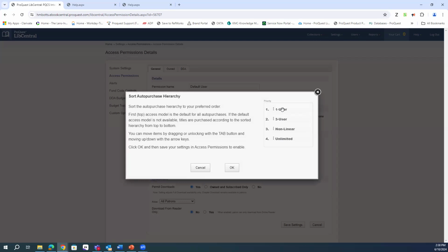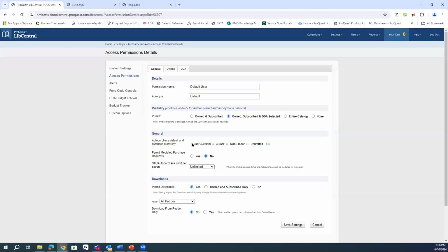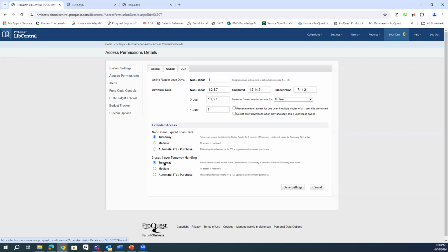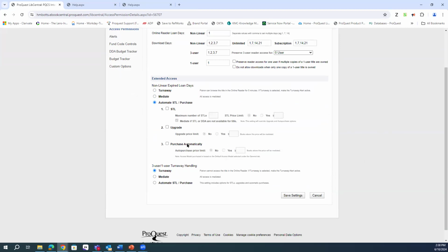So if 1 user access is available, I want that first. If not, then it would move on to 3 user and so on. So I'm going to do it this way, select OK, and then I've got to make sure that I click on my Save Settings here. And so that now has changed my default to 1 user. So again, under my owned, if I move over to the Owned tab, I've got mine set to turn away right now. So I can enable that waitlist and be fine. Again, if I click on this automated short-term loan purchase, that's where it's going to follow that auto purchase hierarchy. And same thing here as well.